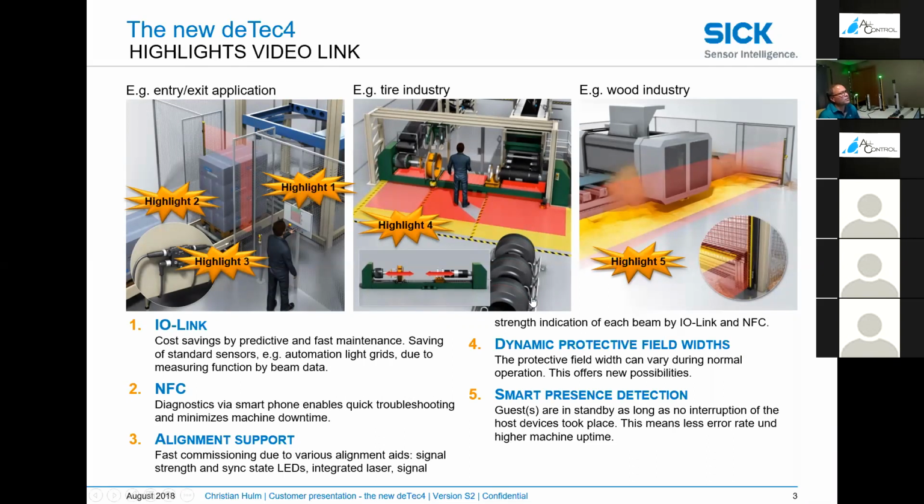Dynamic protective fields. That's where the light curtain automatically, once you line your sender and your receiver up, they lock into the distance, and then they adjust the power accordingly. So there's some pretty cool stuff.